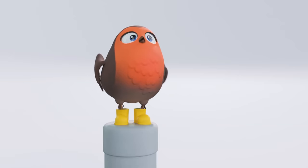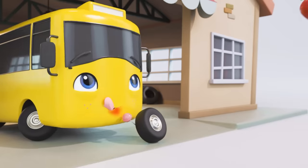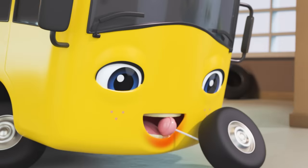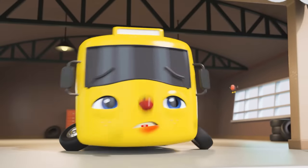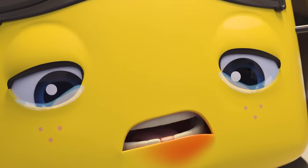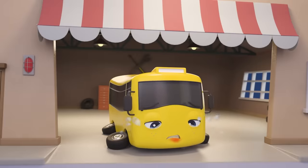Oh, come on, Buster. It's not that scary. That's a tasty looking lollipop, but I don't think it's any good for your bad tooth. Ooh, that looked like it really hurt. What about an apple, Buster? Something with a little less sugar in? I think Buster's afraid to eat anything now. Oh dear, that tooth is still hurting. Poor Buster. He can't stay like this.